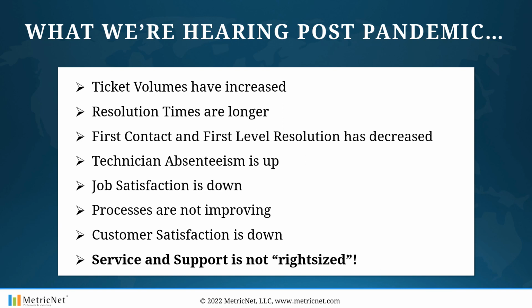I did a variation on this presentation not too long ago as a keynote presentation. And one of the things that I added to this chart was that headcount, or extra headcount, did not come to the rescue. For those of you who experienced this firsthand, you know how painful it was to see your ticket volumes go up, but not be able to increase your headcount to match the increased workload.